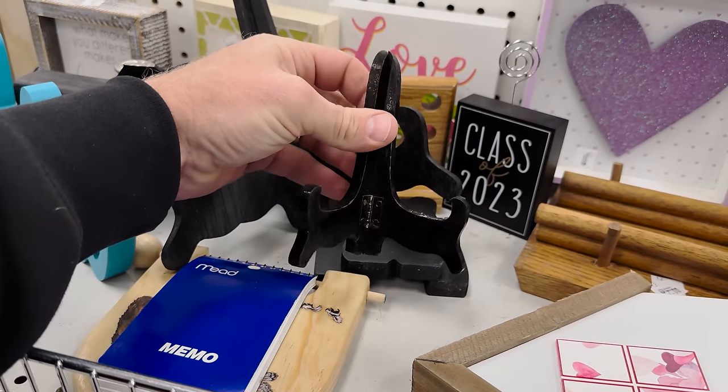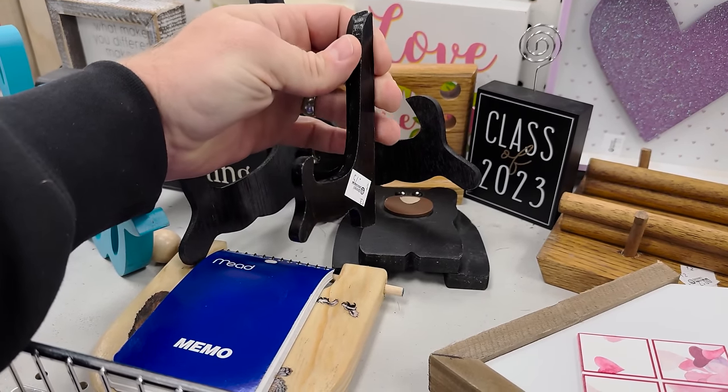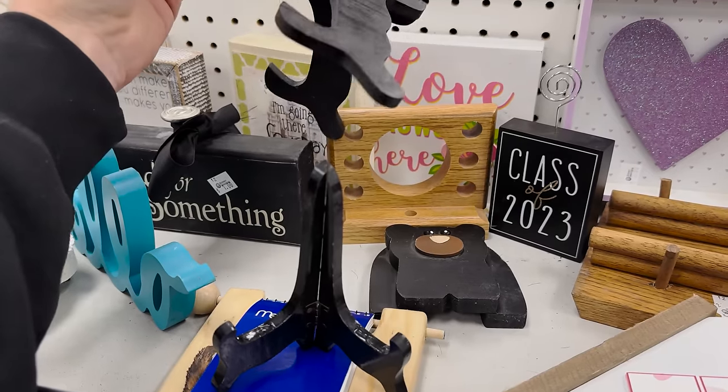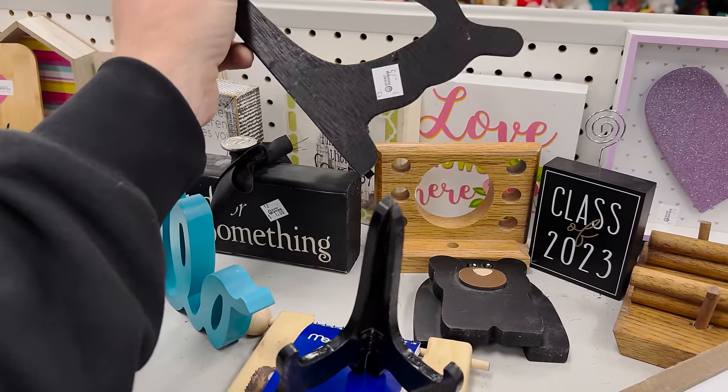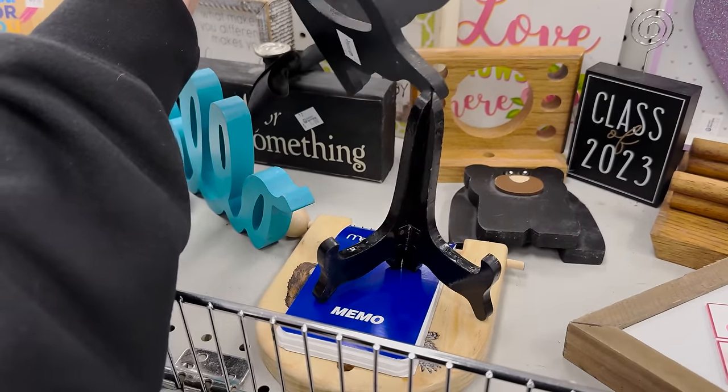Looks like a couple little wood easels, a little countertop or desktop or tabletop, whatever you want to call them. 75 cents. The bigger one back here, also 75 cents. I bet you I have frames at home that'll work in both of these.